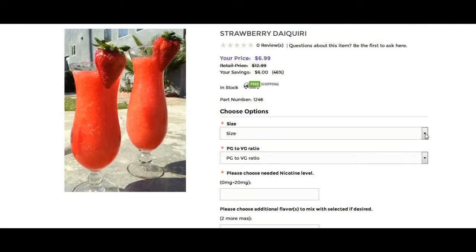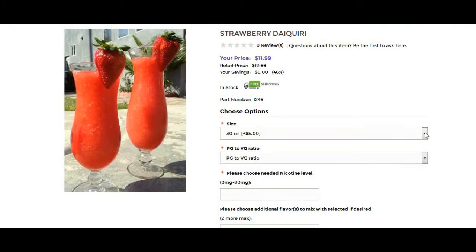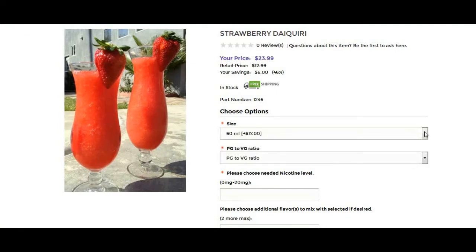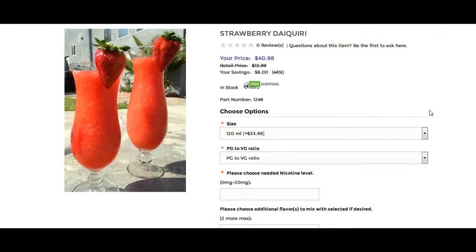Starting off with a 10 ml bottle at $6.99. You can go up to a 30 for $11.99. A 60 ml for $23.99. And their largest amount, 120 ml bottle for $40.98.